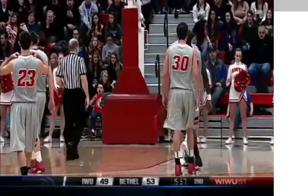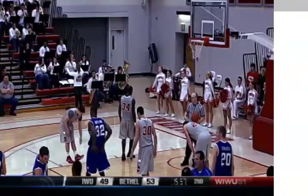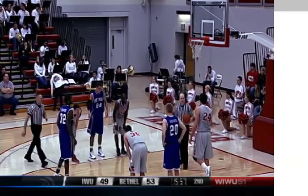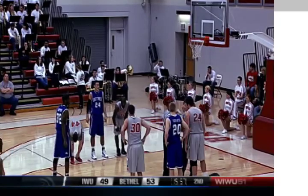But and welcome back to Lucky Arena. 53-49 the score. Bethel with a four-point lead. 15:57 remaining in the game. Wildcats have looked a bit better here early in the second half. However, not able to close that gap.